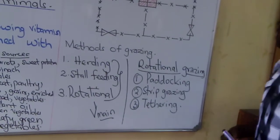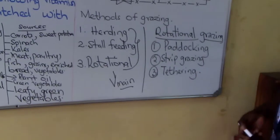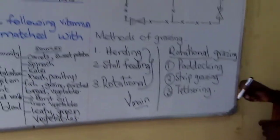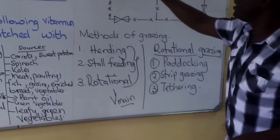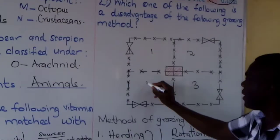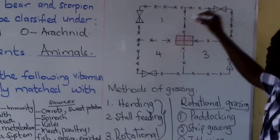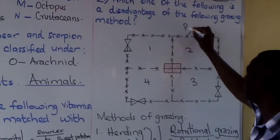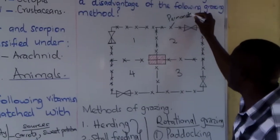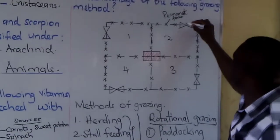Now let's come to our question. Do they have advantages? Yes, they have advantages. That would take a whole lesson. But let's look at paddocking. So, boys and girls, this one is paddock number 1, paddock number 2, paddock number 3, and paddock number 4. These are permanent fences. That's a permanent fence. This is a gate.